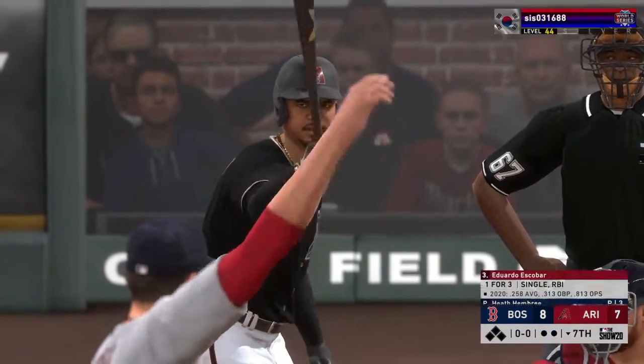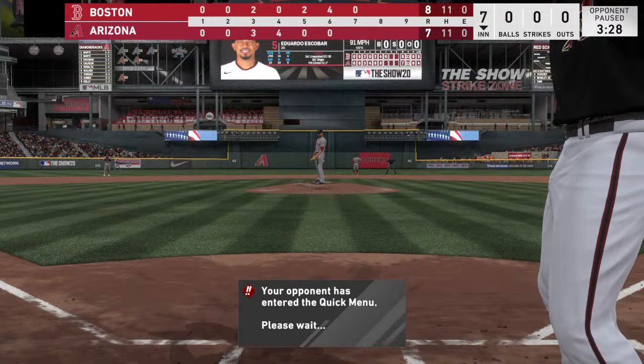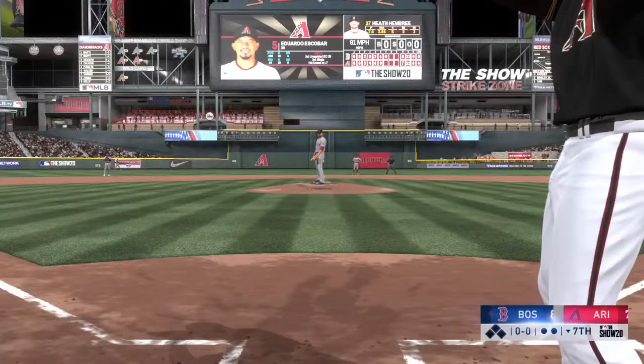Now at the plate, Eduardo Escobar. He's working on a 1-for-3 thus far. The third baseman, Eduardo Escobar.